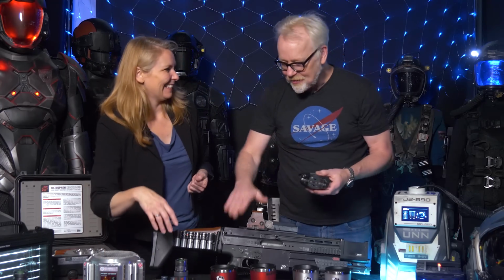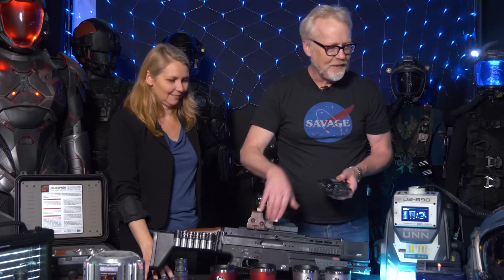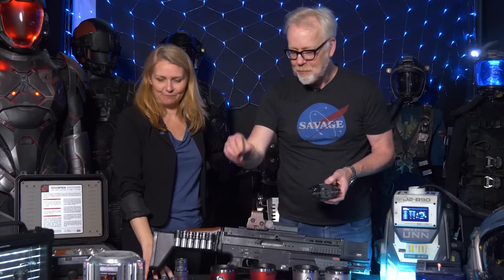This gun is super heavy. And I'm noticing that as I've been behind the scenes messing with most of these props, they have a real weight to them. They weren't making a lot of rubber stunt pieces.